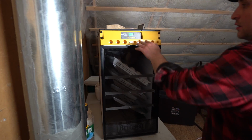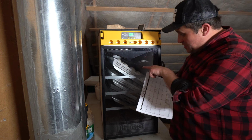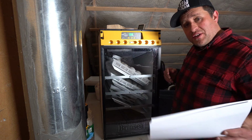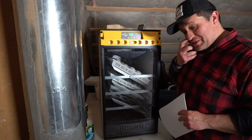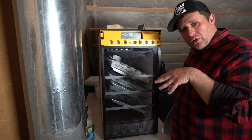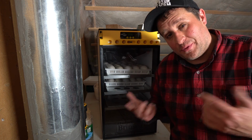Alrighty. It's time now to do some more egg work. I've got one batch of eggs that are about a week away from hatching, and I've got a whole other batch of eggs that I want to put in here to get ready for hatching. The ones that are about to hatch, I'm gonna do one quick check to see what are duds and what's still developing. I'm really hoping for a better hatch rate than I had with my first batch.